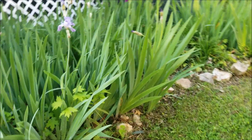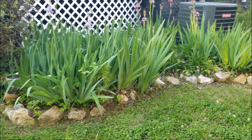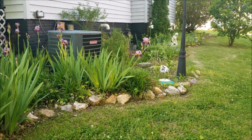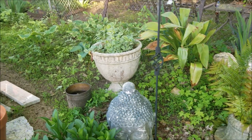Now here is one of my iris beds. I have several of these around the yard because iris do multiply. In the beginning, I was given some by my neighbor. She shared some of hers with me, and then I also bought some. However, I've moved these several times because they just keep filling in the beds.